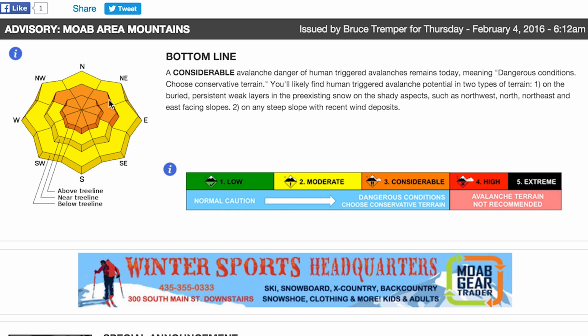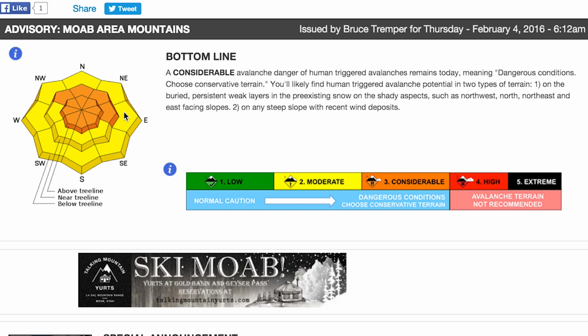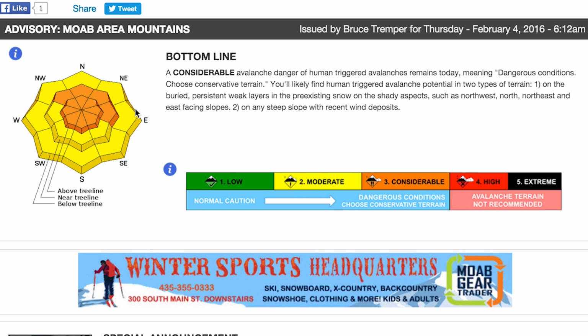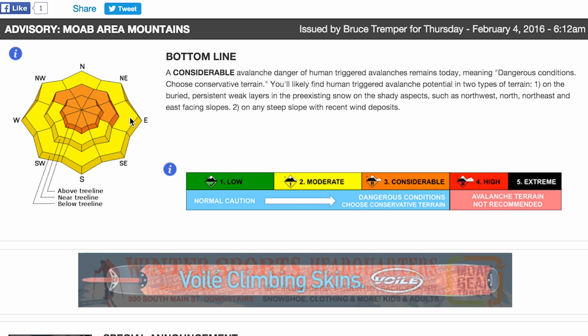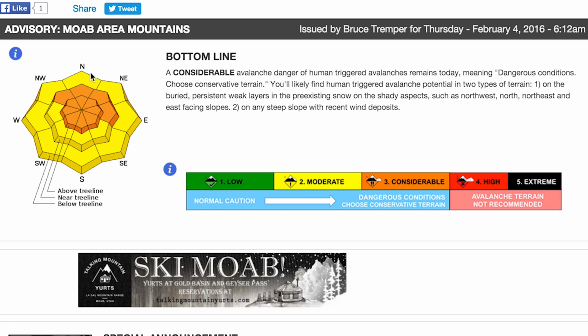These are sliding on persistent weak layers on the shady aspects northwest, north, northeast, and east facing, especially at upper elevations. Some of those may occur at lower elevations. Most everything slid during the storm, and the things that have not slid are probably still suspect, just kind of waiting for some provocation. So I would still avoid those unslid slopes on the shady aspects.